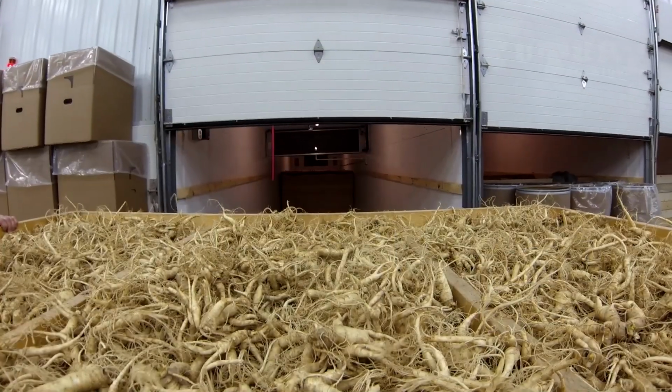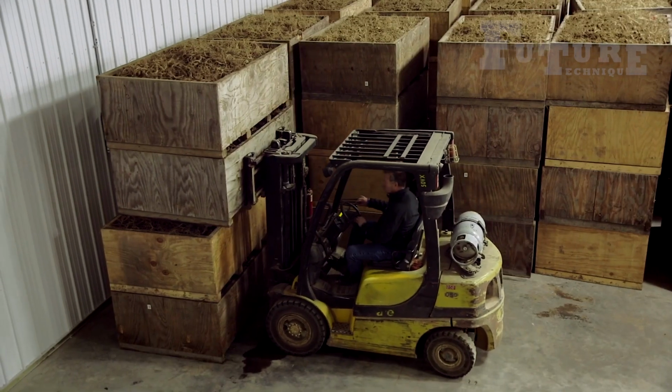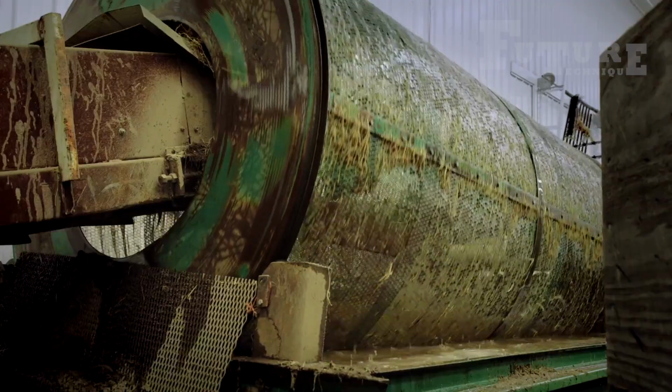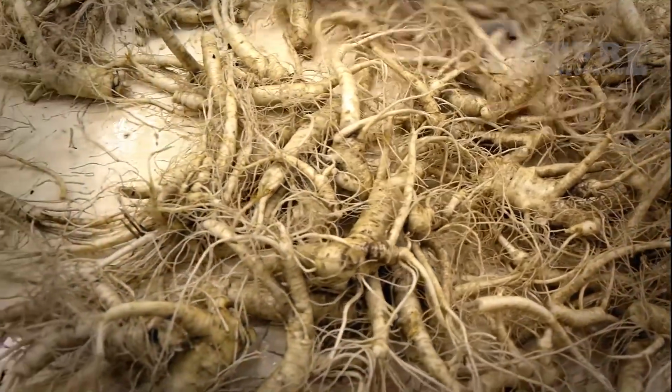When the ginseng arrives at the processing facility, the roots are immediately offloaded and undergo a thorough cleaning process to remove any remaining soil and impurities. This is typically done using industrial washers that gently but effectively clean the roots without causing damage.